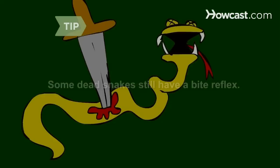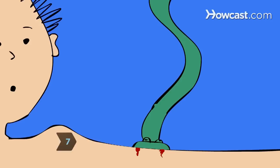Step 7. Don't panic if you are bitten. Wash the wound and get to a doctor immediately if you suspect the snake might be poisonous.